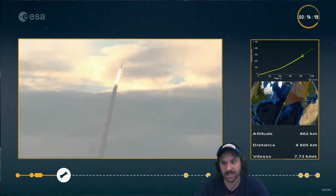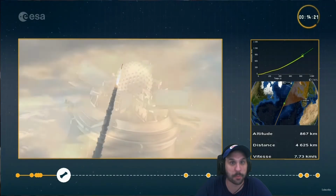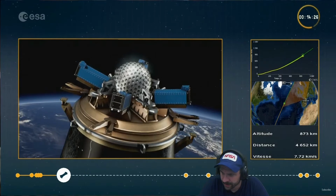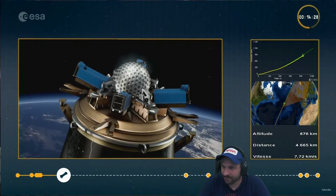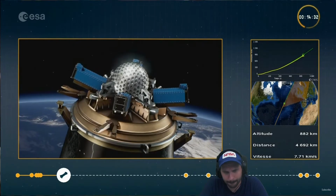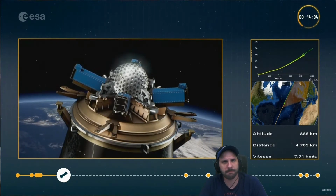Purpose of this mission? This is the Vega-C Laris 2. Vega-C is a brand new rocket. Wow, and it's launching that disco ball into space. The Space Rider. I want to write a rock song called Space Rider. Yeah, Space Rider is sick. This is the first ever flight of a Vega-C.